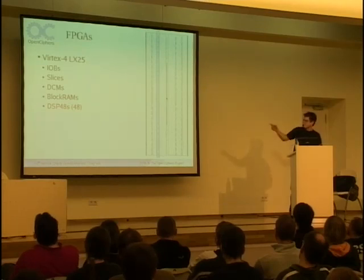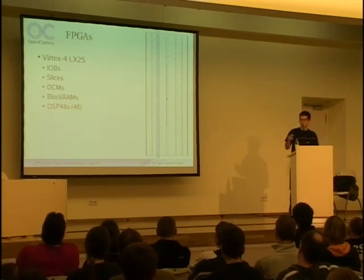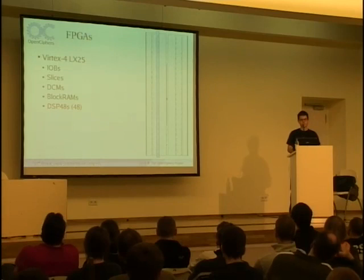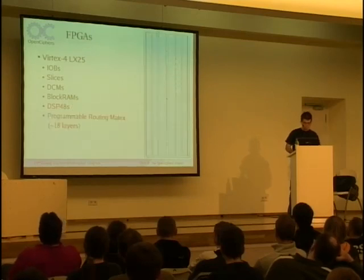So these DSP-48s can, in theory, get clocked up to about 500 megahertz. And you got 48 of them, so you can be doing 500 million times 48 18 by 18 multiplies per second if you use all of these. So it's quite a bit of speed compared to a modern day processor.